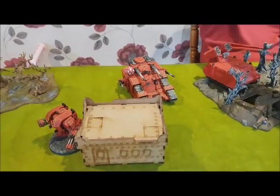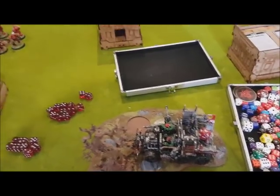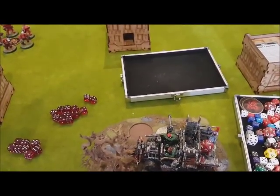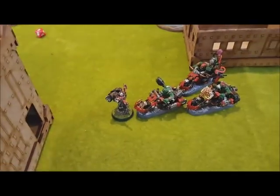That was a good plan because that was to protect your truck, wasn't it? Yes, that was to try and protect the truck, to take that out. So that's the end of my turn 4. I'd say not a lot left to see how this goes. It's that combat there that I need.